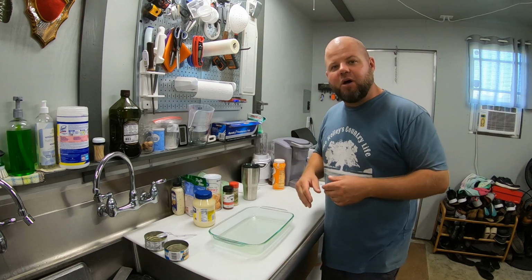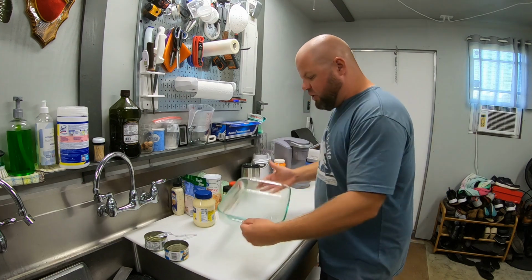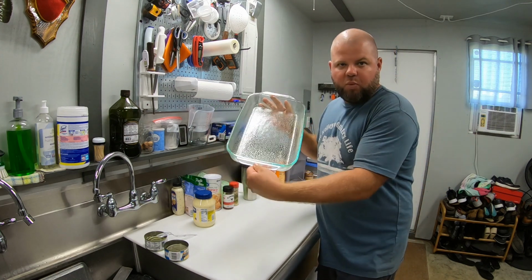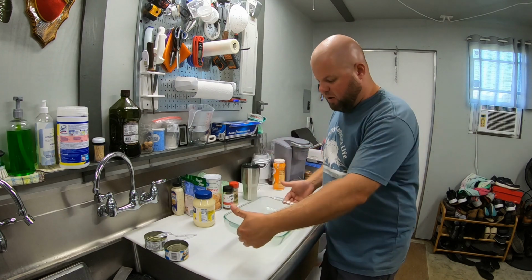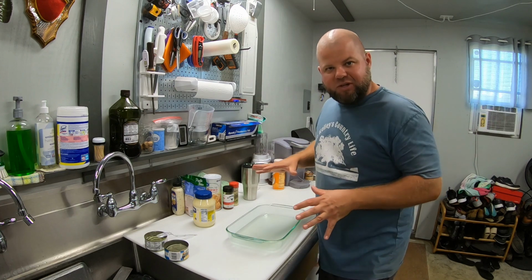It's called Parmesan crusted baked grouper. At least that's what I call it. So you start out with a 9x13 baking dish. I've already sprayed it with some olive oil spray. You just wanna put some nonstick spray in there. And we're gonna put our fillets right down on this and kind of build this concoction.